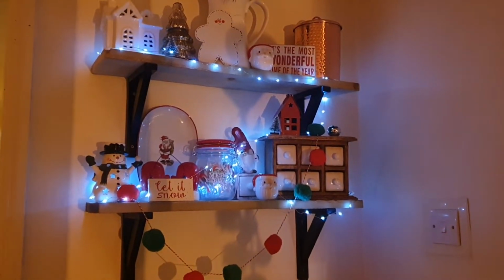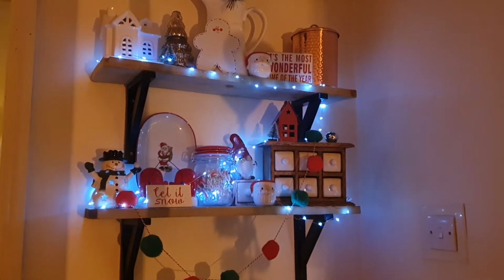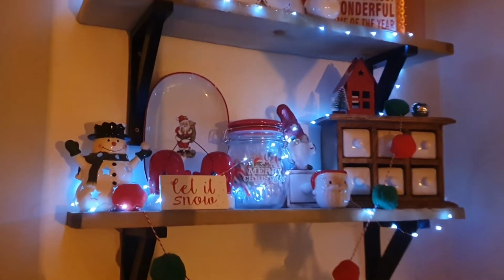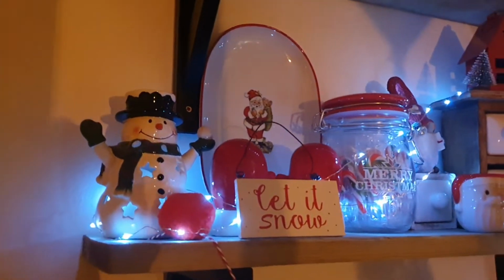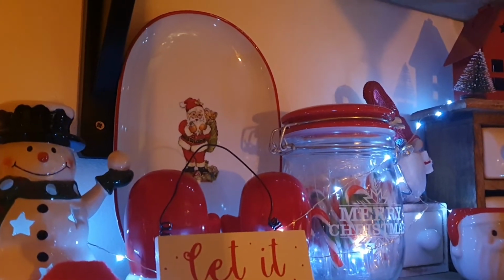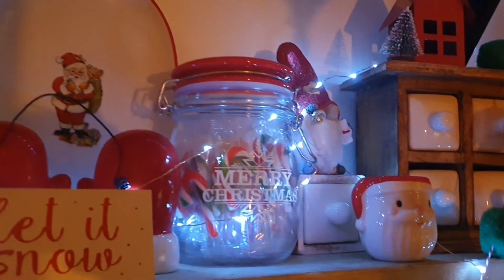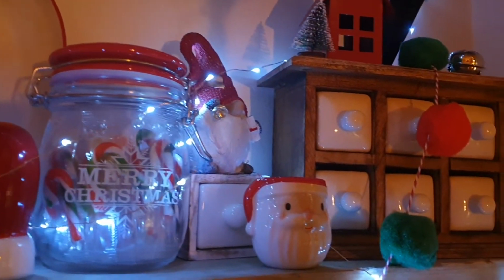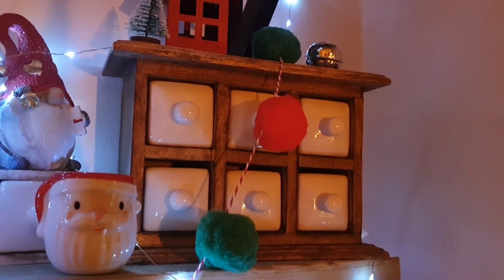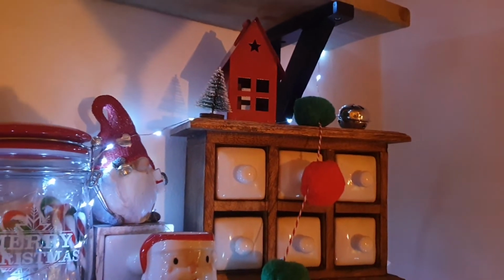These are the other shelf of dreams that Pete built for me, that I've just filled with various little knickknacks. Sorry for my shadow in the background. A lovely vintage plate I bought for 50p in a charity shop just 2 weeks ago. And these little spice straws as well. They're a new to me find in the charity shop.